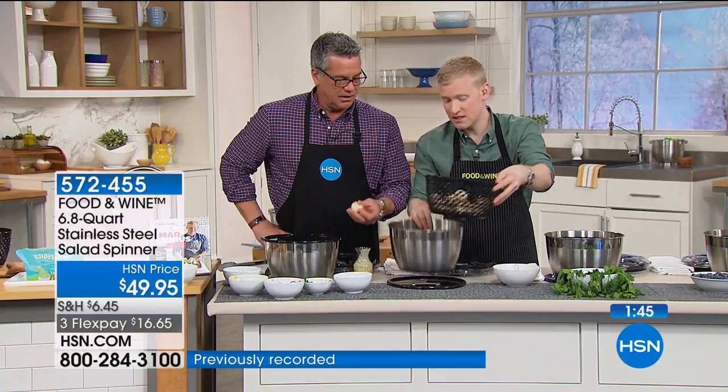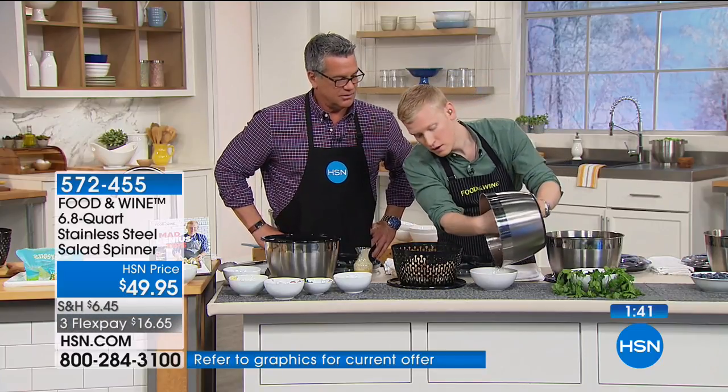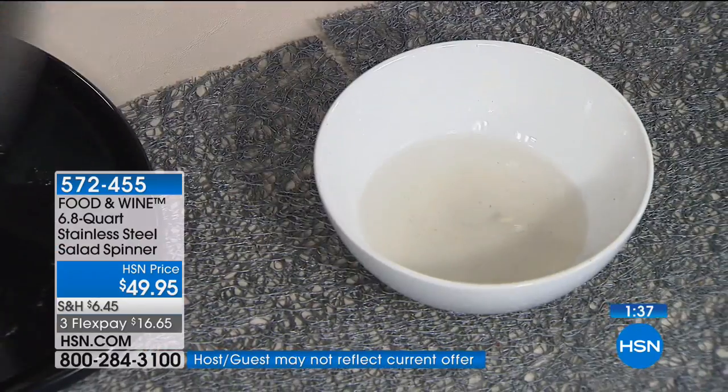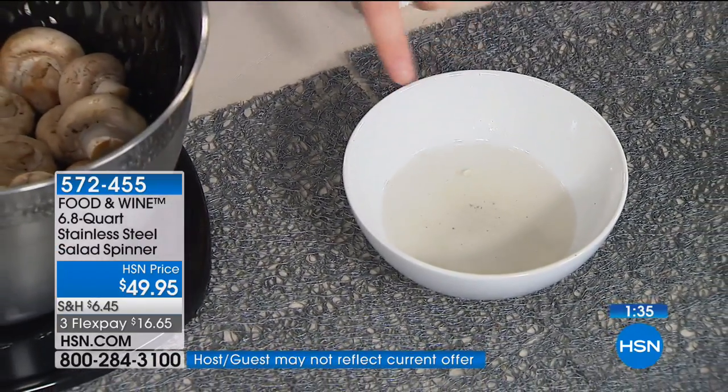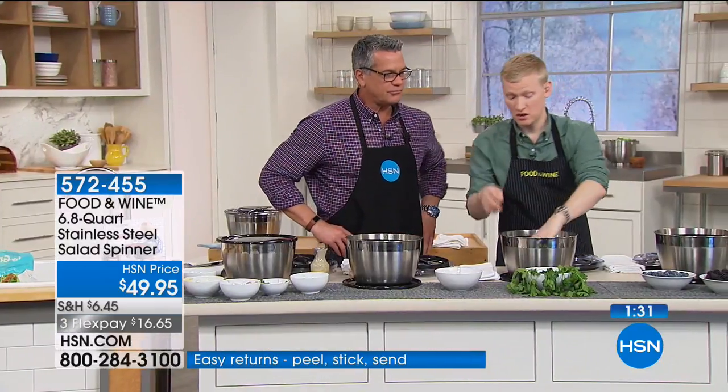Because believe it or not, just this little bit. Look at how much. Actually, not a little bit. Check this out. And that's not even bad. Yeah, water usually is a lot dirtier. But you know what's crazy is just that little bit of water is going to prevent your mushrooms when you saute them from getting brown.